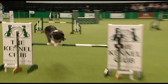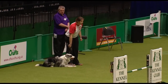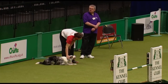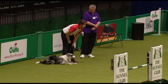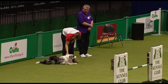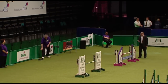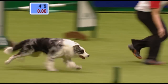22 nations representing just how this sport has taken off. Next up, from Poland, a welcome to Magdalena Zielkowski with Mac, the border collie, 7 years old. Good luck, they've driven all the way over here to compete at DFS Crufts. Wish them well. Concentration. Now we're ready to go. Still that time to beat, 37.21. Peter Dahl leads. Marco is second, and Roy Fontaine third. And we're away.